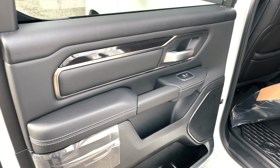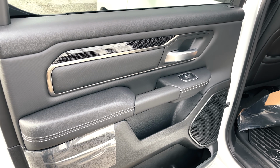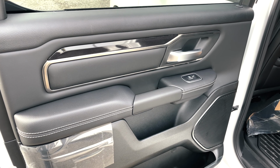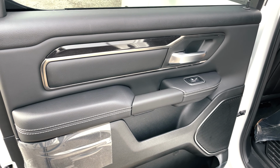Typically, you would just get the standard 6 speakers, but this one has the upgraded 9 Alpine speakers with a subwoofer. And up by the door handle, you do have kind of like a leather section right next to it, and then above that, you have this nice black accent trim that goes throughout the whole truck.